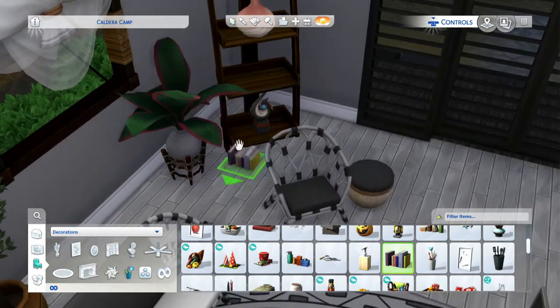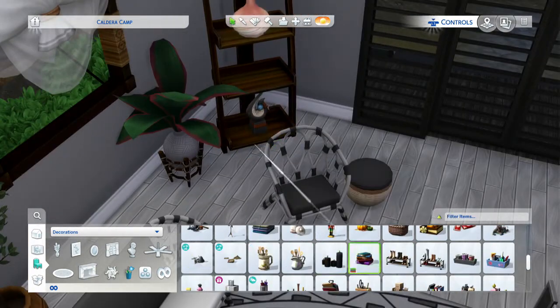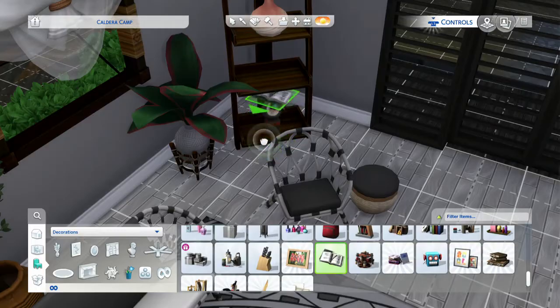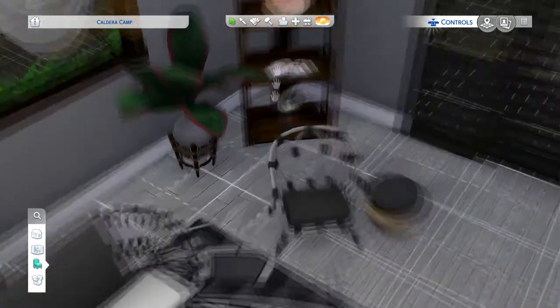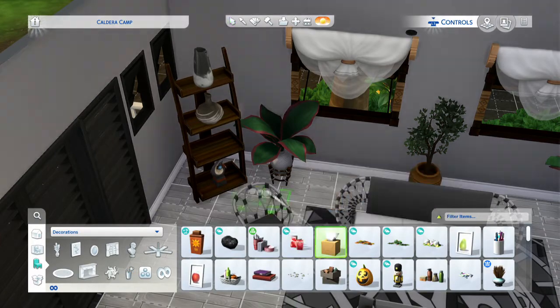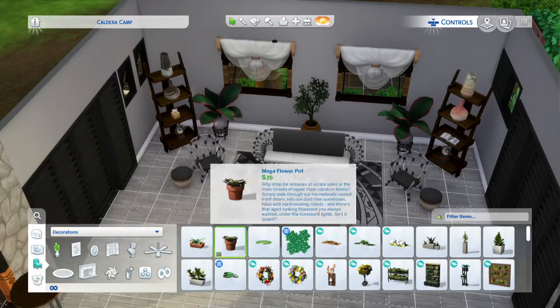I think it's my goal one day to get a PC and to learn how to build on a PC, because I've played the PlayStation since I was a kid, and that's what I do every single time I play, is just on the PlayStation. But eventually I would love to get a PC and challenge myself with that.